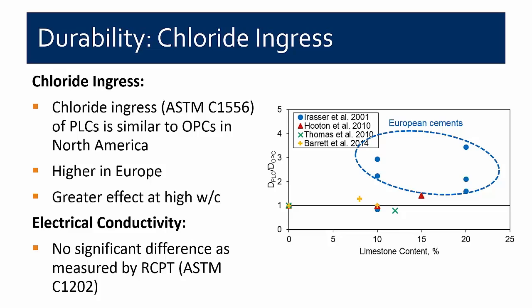Another type of durability issue that's frequently encountered is chloride ingress, important especially for corrosion resistance. Chloride ingress rates in PLCs that are produced in North America are similar to the chloride ingress rates for ordinary Portland cements. What I'm showing in this graph on the right are the diffusion coefficients. It's the ratio of diffusion of chlorides, so how quickly the chlorides can enter the concrete. It's the ratio of that for the Portland limestone cement versus ordinary Portland cement. The values higher than 1 mean that the Portland limestone cements are worse.